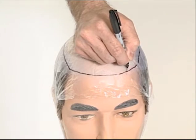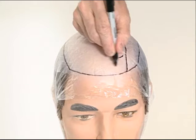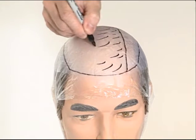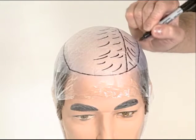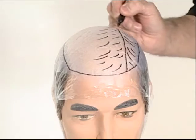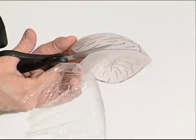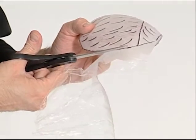After identifying the crown cowlick area, carefully draw a part where one is desired and indicate the hair growth direction on either side of the part. Remove the taped form and carefully trim the excess. Tape the underside if necessary.